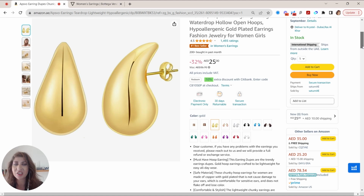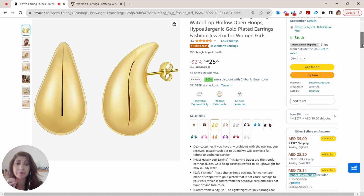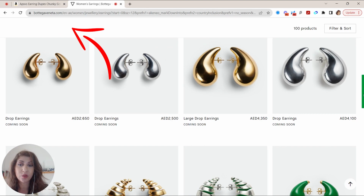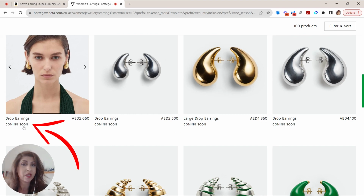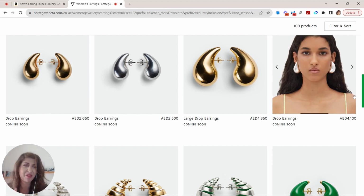The reason why this is such an interesting product is that it would fall under the seasonal or trendy product. These earrings are a dupe, an alternative to very expensive earrings. Let me show you. So this is the actual brand that has developed and created this design, called Bottega Veneta, which is a very well-known luxury brand. And on their website in the UAE, the earrings are still coming soon. They always sell out. And these same exact earrings, well, of course, not the same exact earrings, because this is the actual luxury version, sell for 2,650 dirhams. So very, very, very different price.